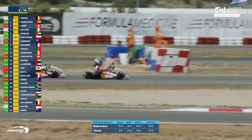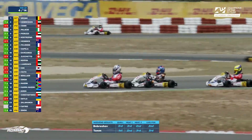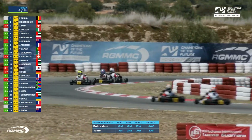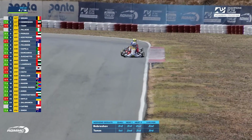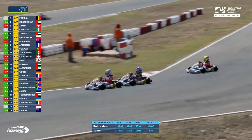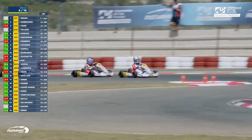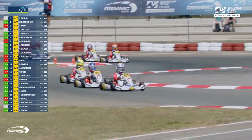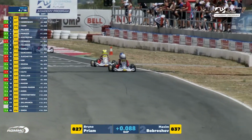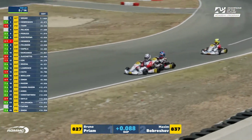But over the course of this weekend, these two, well, they've been on each other all the way throughout it, haven't they? Bobrojov and Tam, 3rd and 1st in qualifying, and been swapping 3rd and 2nd places all the way throughout this weekend. And, well, guess what? They currently sit 2nd and 3rd on track. So these results of where they've always been this weekend, despite the fact that Bruno Priam did qualify below all of these drivers at the start of this day today.